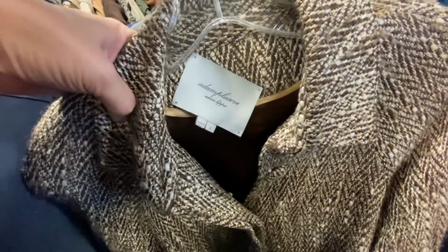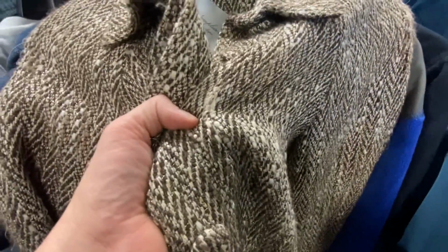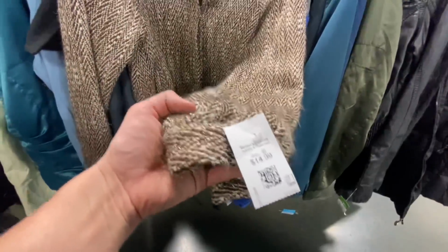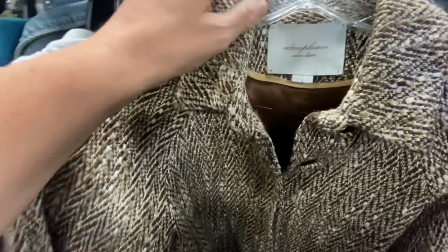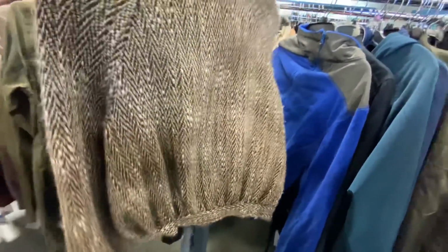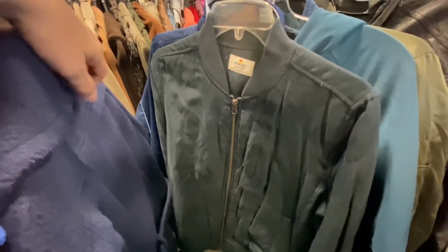All right, here's a brand that I've only seen the name on the Target collab, so I knew it was a designer. It's Adam, and the last name I think is Lippes. I'm not sure how to pronounce it. I looked this up in store, and while this was on sale and I had the coupon, it wasn't in the best condition, and the comps were actually not that great. So I don't know if he has a bunch of different lines, and this is just one of his lower lines, but it definitely wasn't worth picking up with the comps that I saw.